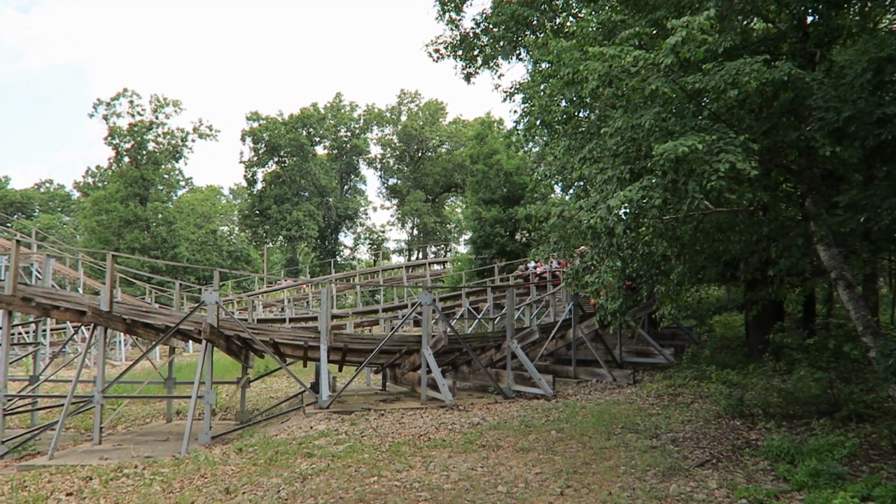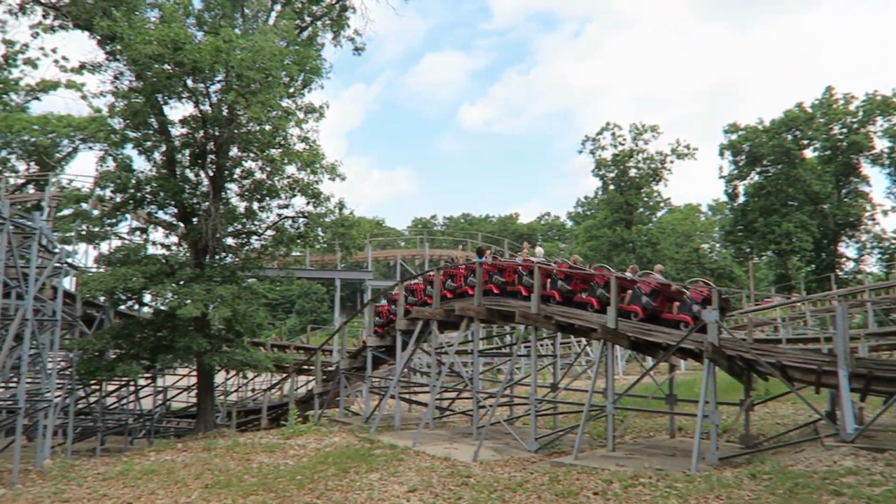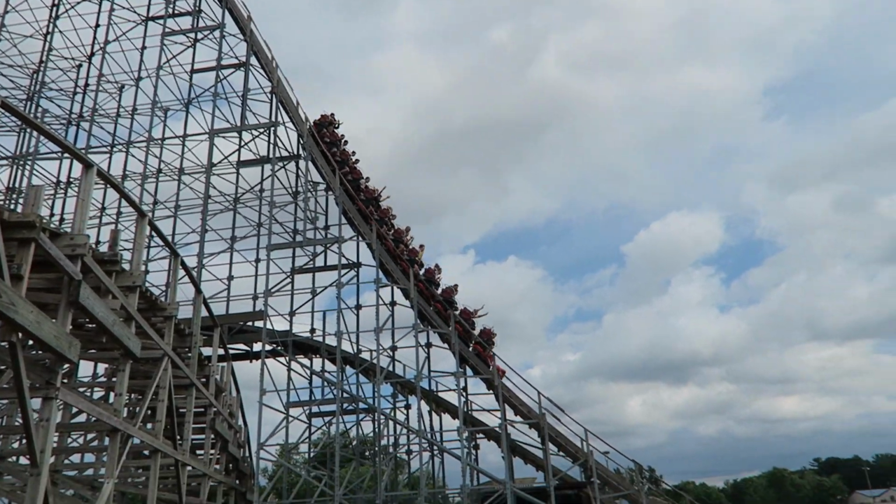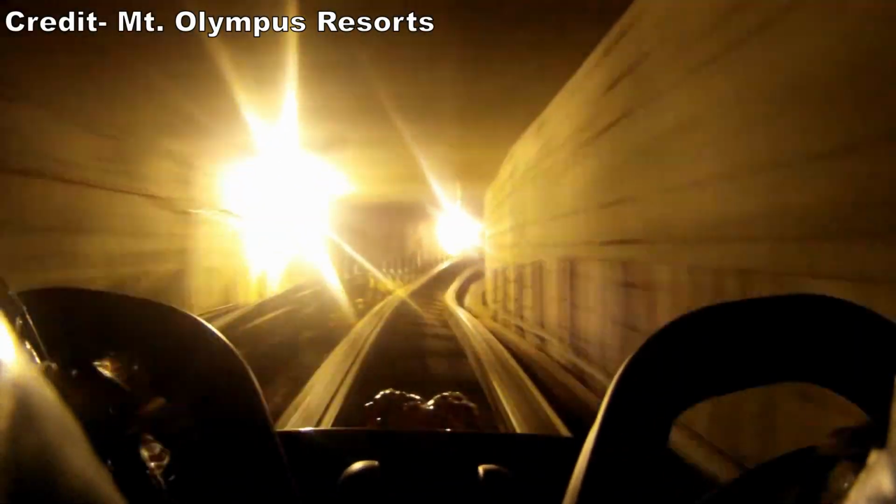It has one of the best pre-lifts in the world with multiple ejector pops. The first drop is massive and has some great sustained airtime. And then you have the legendary underground tunnel beneath the parking lot that will toss your body like a rag doll in all directions.